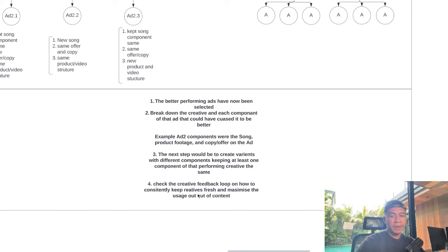Check the creative feedback loop on how to consistently keep creatives fresh and maximize the usage out of the content. So let's say you did one video shoot and you got loads of creatives. You could create from one video shoot, 20 creatives, or one advertisement, 20 creatives, because you can keep switching up the variations with the editing. This is the creative variant testing structure. And this is how you need to be running your ads: creative-based testing.